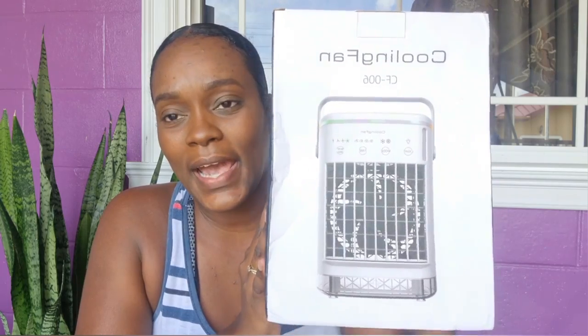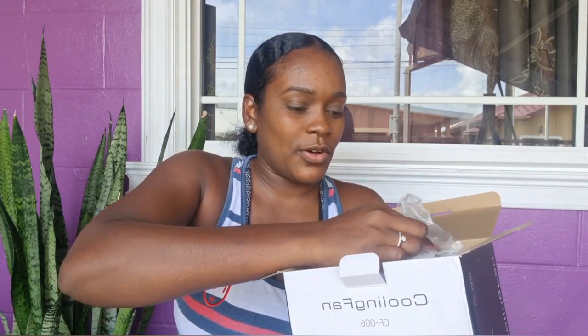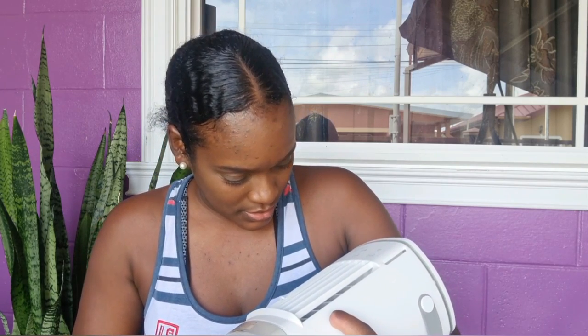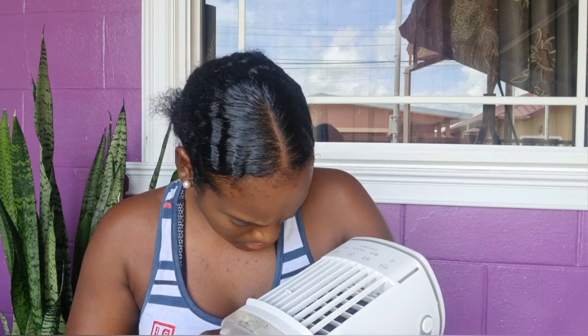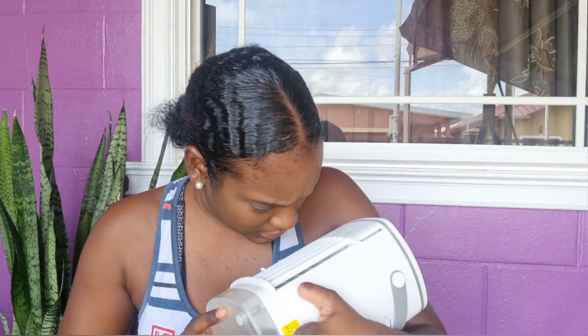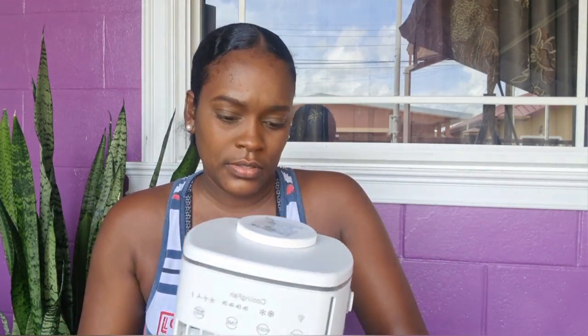Right, so this is the first thing that I opened, and this caught my eye the instant that I saw it. So this is it here. Let me take it out of the box. It comes with a USB port. Ooh, and it's very light. I was expecting something heavy. I see a little dust inside.